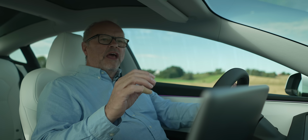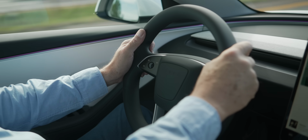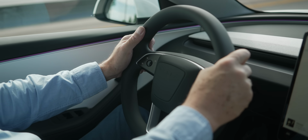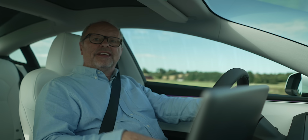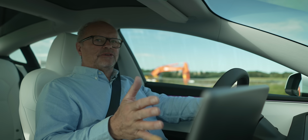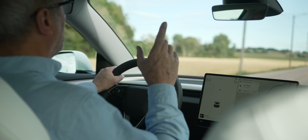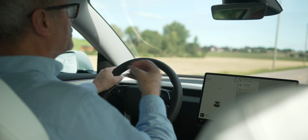Now, one of the other upgrades is the sound system in this. This is the dual motor long range vehicle, and this has all the gizmos. The one I have is the Model 3 long range, and it has 14 speakers, and the sound system is amazing. In this, it has 17 speakers, and the sound system is even more amazing. But I think what is interesting is they've really upgraded the microphone. There are 2 microphones that can hear my voice now. One for talking to the vehicle, but also for phone calls.